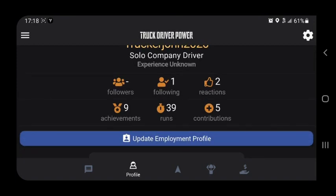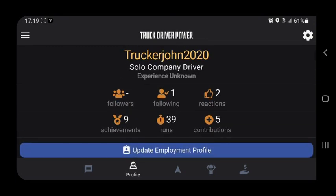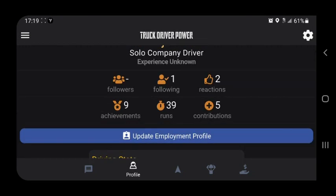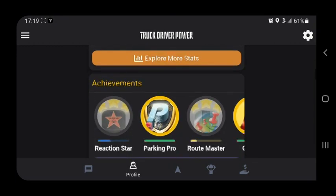There's achievements. How many runs have I done since I've had this app? Contributions. So you can actually mark, just like in Trucker Path, how many parking spots are open in this area. And so I've done that 5 times. Those are my contributions. I've reported parking 5 different times. I'm following one person only because I really haven't found anyone. So I like this too. How many miles have I done this week, last week? How many hours I drove while on the app?